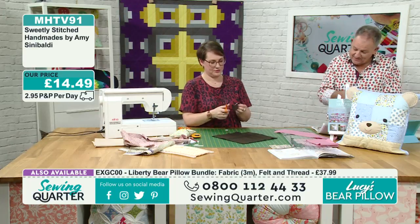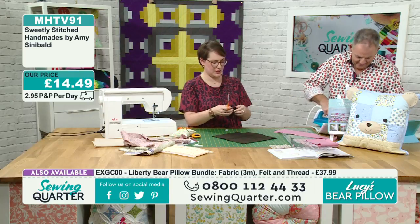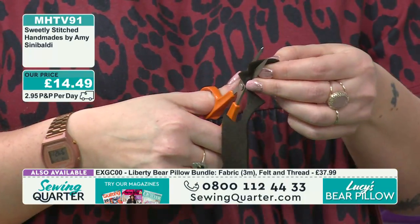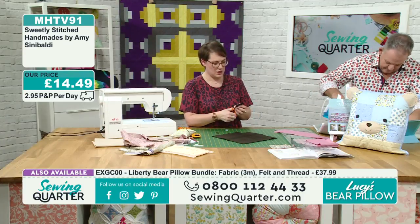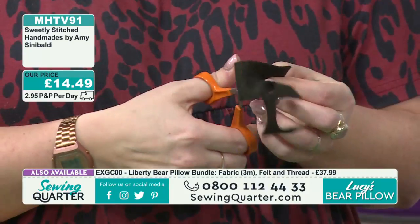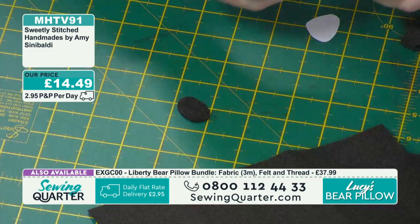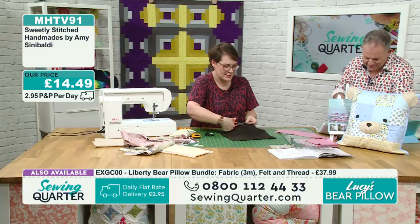How do you want me to press this? Any particular way? Just the way they're going, if that makes sense. Whatever, it doesn't really matter. So I'm just going to cut the eyes and the nose out of the felt. Again, I don't think you have to be perfect with this. If you want to, pin it and be more accurate, you can. But it's felt, so it's fairly easy. Do you know what? Some fabrics, when you iron them, have that lovely new smell, don't they? Isn't that lovely?